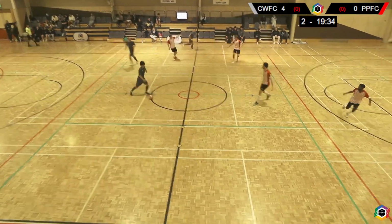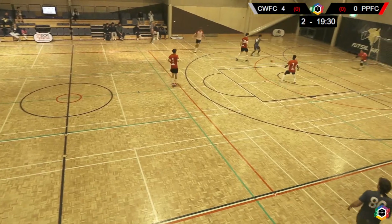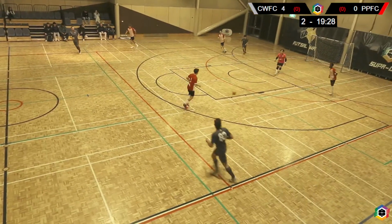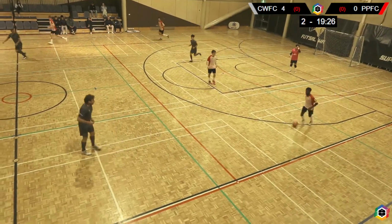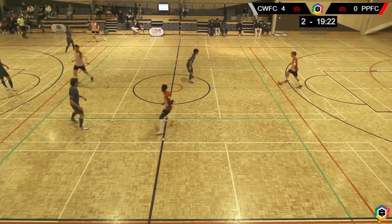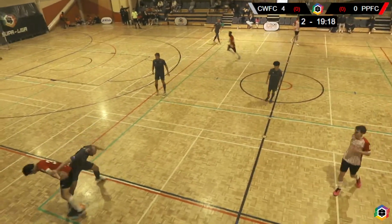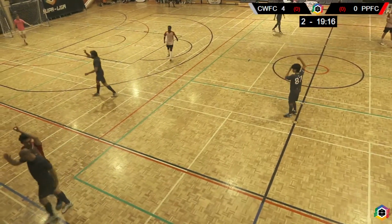Ball with Nah. Decides to take on two players as he almost receives it back. Tran giving early to Alexander. Back to Jahel. Back with Alexander, now with Wilkinson. Looking to go down the line.